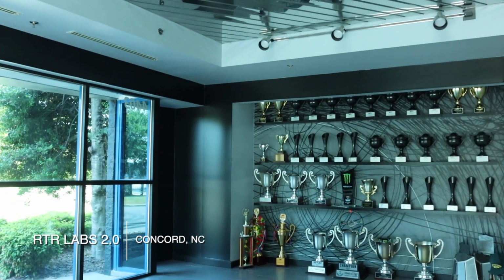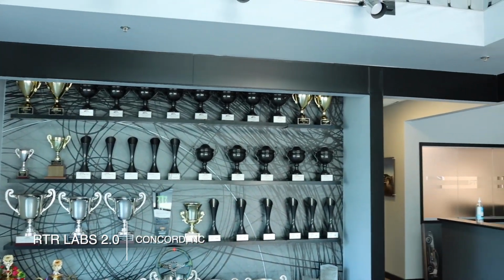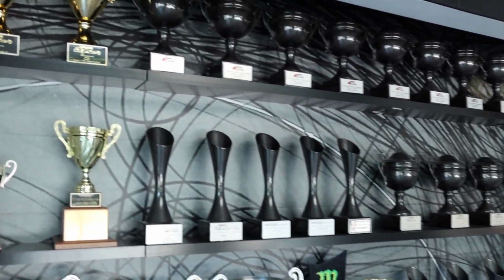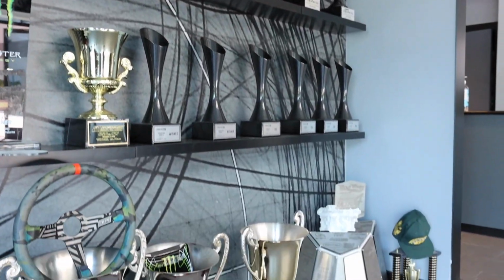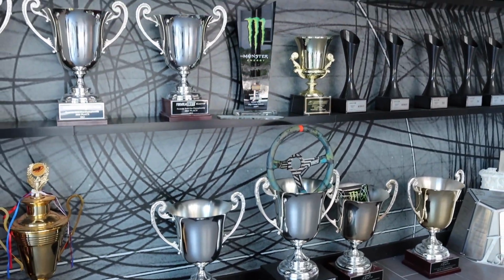Just the lobby, still some work to do, but we got all our trophies up there from Formula Drift. There's some off-road from Ultra 4 that Vaughn won. This year still got a couple more competitions left, so next round will be FD New Jersey. Chelsea just came in first place at Orlando, so we're doing pretty good.